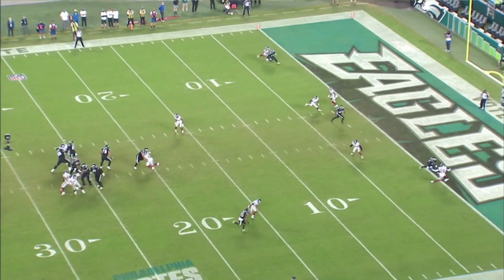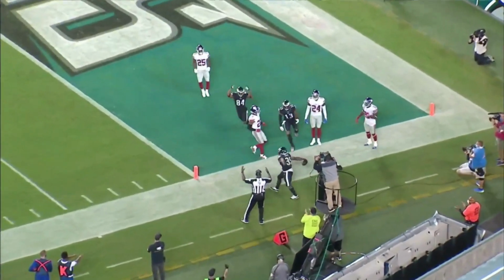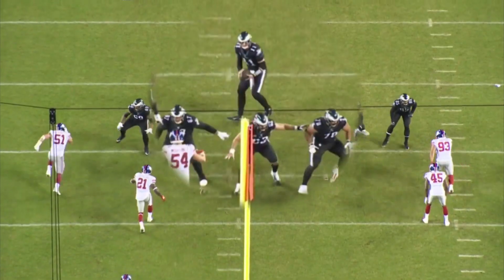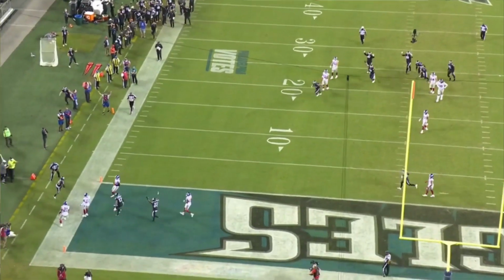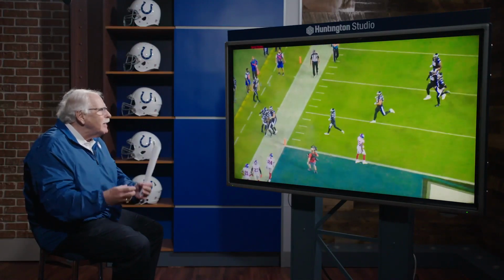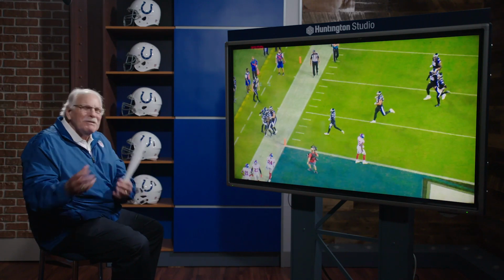He was originally looking to the left to throw the double post. It wasn't there. He comes back and throws an absolute perfect strike to the running back who comes out late, steps up, makes an absolute perfect throw with 40 seconds to go in the game to win the football game. So if you can't get excited about that, there's something wrong with you.